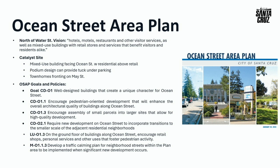Again, looking at some of the Ocean Street area plan goals and policies, I provided quite a few in the staff report, but here are a few other ones here. Well-designed buildings that create a unique character for Ocean Street, encourage pedestrian-oriented development, encourage assembly of small parcels, require new development on Ocean Street to incorporate transitions to the smaller scale adjacent residential neighborhood, etc.